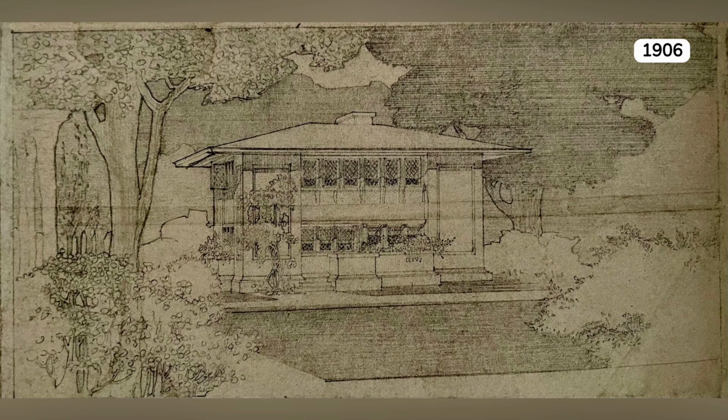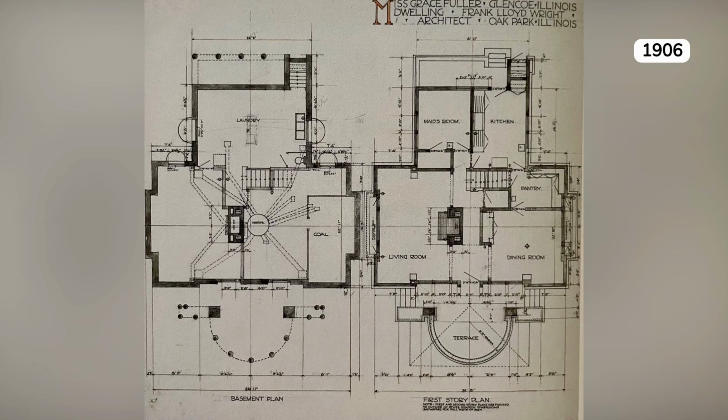At this stage in Frank Lloyd Wright's career, it was uncommon for him to design a house with a centrally located front entrance, as is the case with this particular house. This design deviates from his typical architectural style, where the entrance traditionally plays a more integrated, less prominent role within the facade. In this plan, the entrance and hall distinctly divide the living room on one side from the dining room on the other, creating a clear separation of spaces right from the entryway.